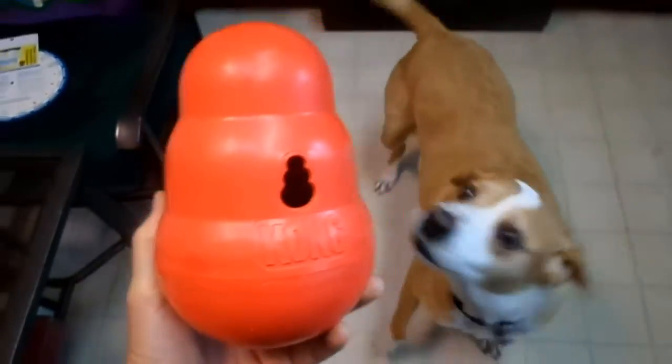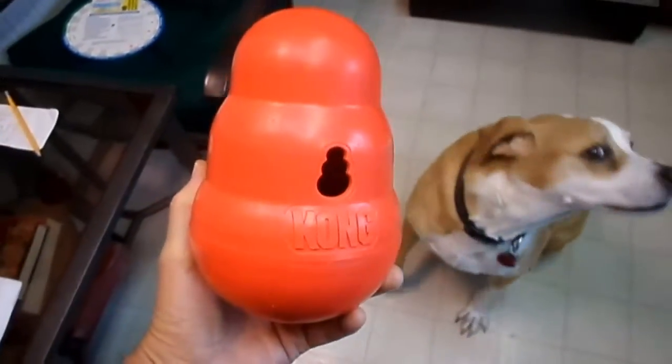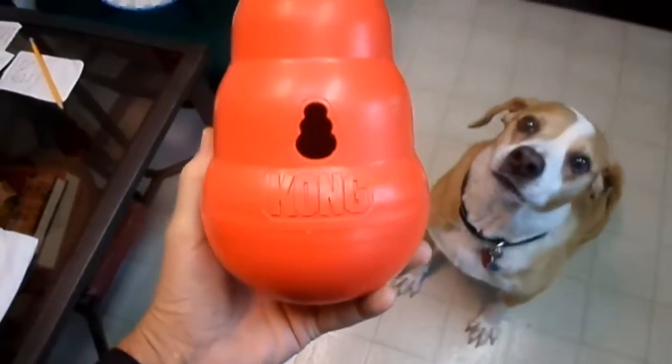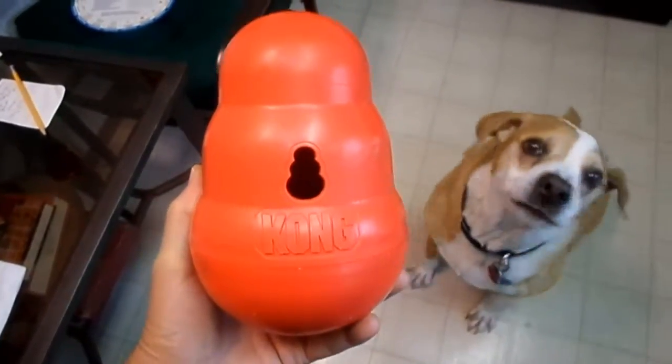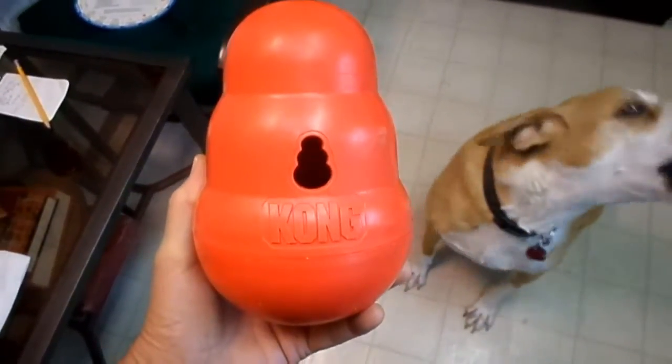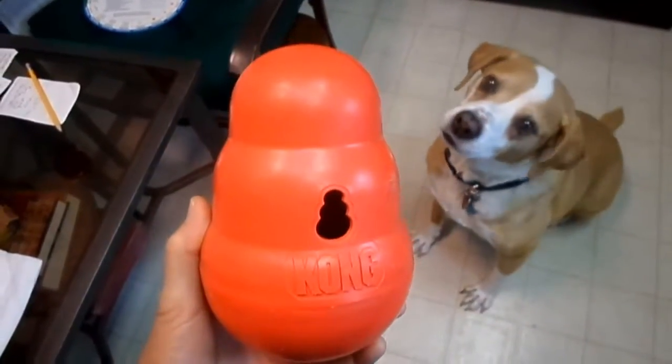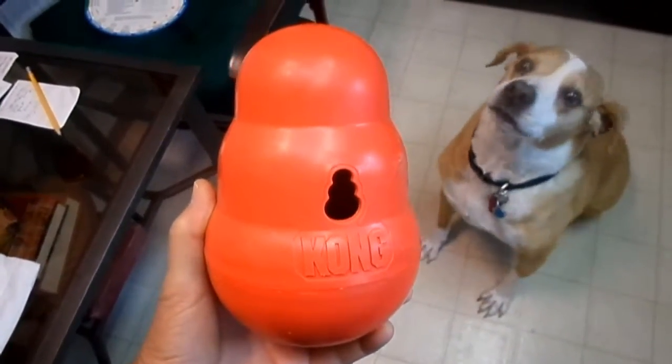This is a Kong. Kongs are those huge black or red things. Some of them, the top can come off, and you can put frozen food treats in there, or peanut butter in this little keyhole. And then the dog, you can put their food in there, their morning breakfast, and have them work for it. The dog walks around getting the food out of there.